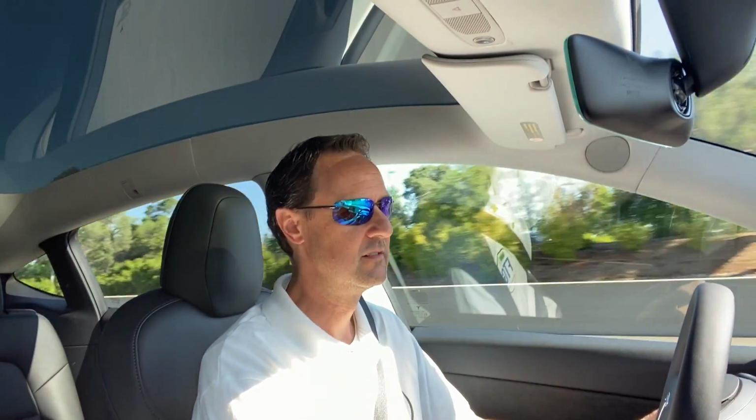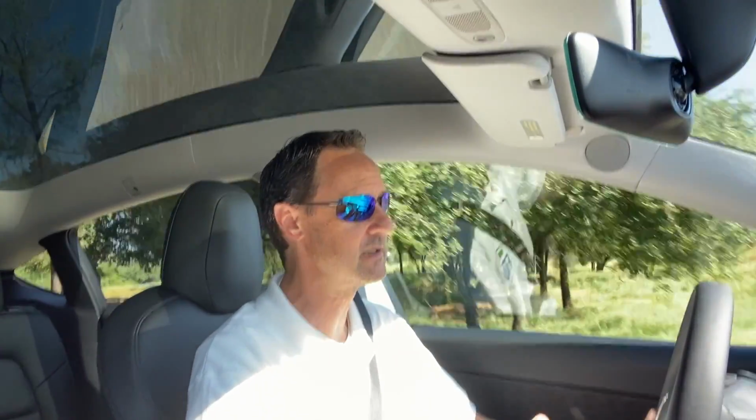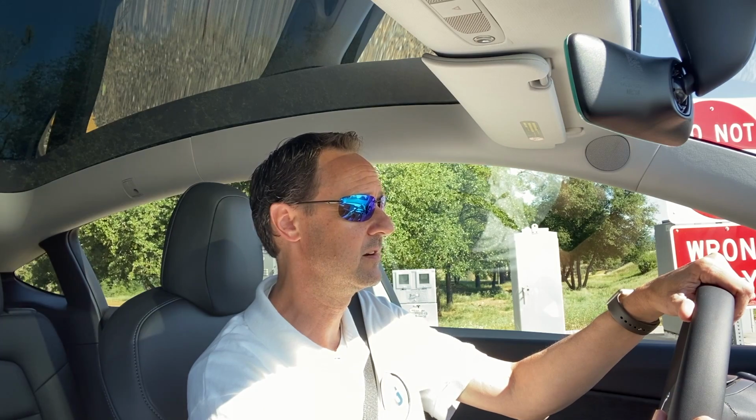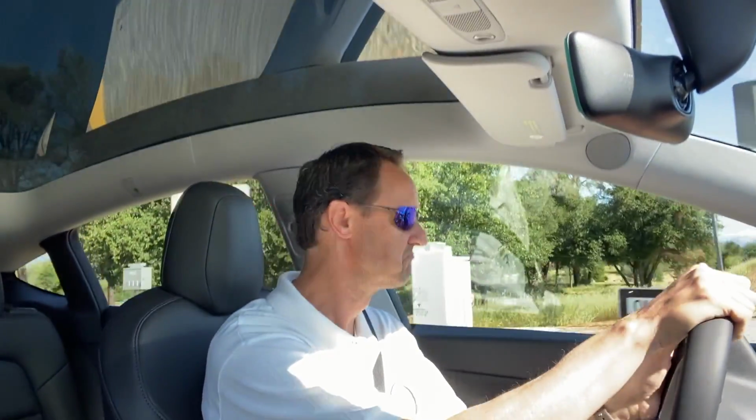Feels good. But let's see if it... Oh yeah, he does have full self-driving because it is stopping at the red light. There we go. Kind of put that to the test. Let's see how it does as the light turns green. The light, yep, it's about to turn green here. So let's see how it does going into this left turn here. There we go. Nice response.